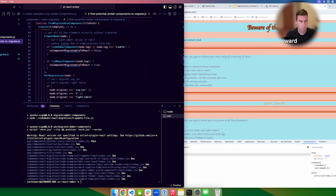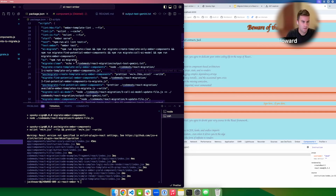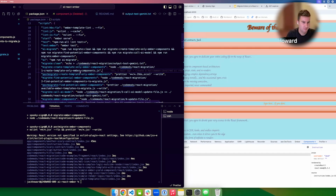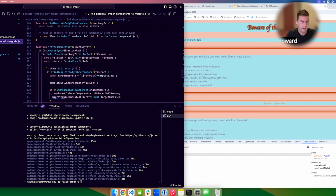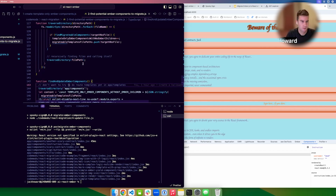And the next step is, if we look there, next step in this, I was originally going to run all four in tandem, but I figured it'd be more fun to just run all in one and watch it live. So the next step would be to find the actual components to run. So if we look at this, find potential Ember components to run, we're going to be looping through all of the components in the app/components file.